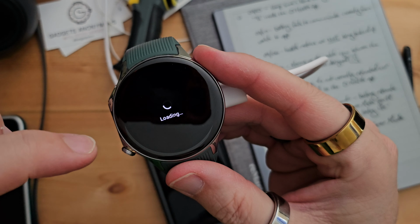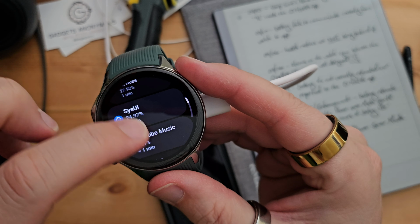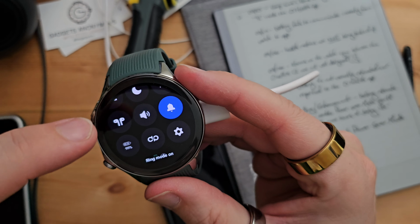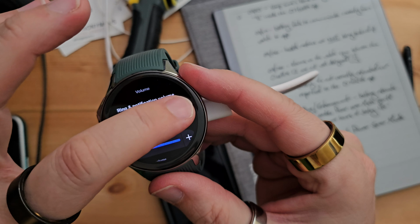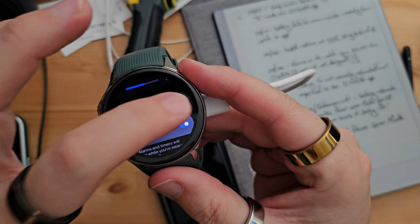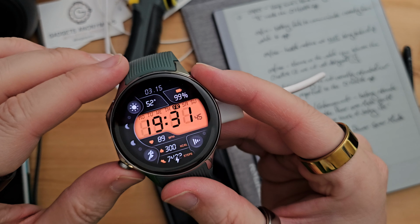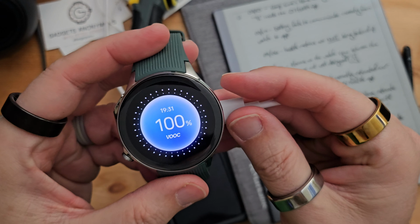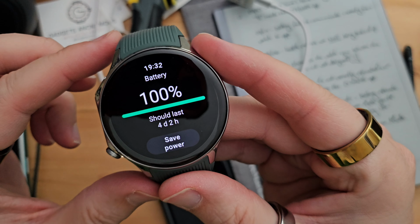So at 99%, does it give me my battery usage? Yeah. Battery usage from yesterday. Wish it kept the whole week. Spotify, health, sound is on. I do like the volume controls. And yes, you can answer a phone call on the watch. Works better with Bluetooth headphones though. Just depends. There we go. 100%. Should last 4 days, 2 hours. All right, we'll find out.